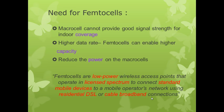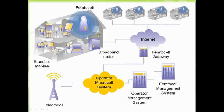To summarize, femtocells are low-power wireless access points that operate in licensed spectrums to connect standard mobile devices to a mobile operator's network using residential DSL or cable broadband connections. This entire setup can be explained diagrammatically in this layout of a femtocell, where a particular femtocell in a house connects the mobile phones, the PDAs, the laptops, all the electronic devices through a broadband router directly to the internet. Similarly, all the femtocells in neighboring areas are also directly connected to the internet, which connects to the macrocell through a femtocell gateway.